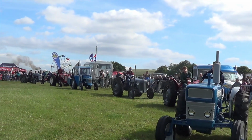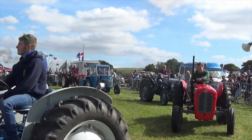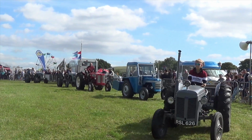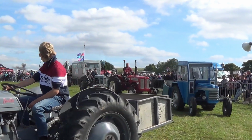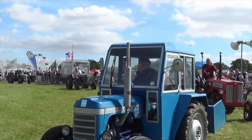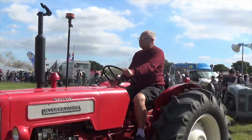An International, that's a 414, square front axle, built in the Bradford plant of International. And an unusual Fergie there, you'll notice the bonnet is raised. That's got a Perkins 3-cylinder engine in. So is that one, but the bonnet line, oh, it is raised, yes. There's a good finger pincher there between the steering wheel and the bonnet. The Perkins engine stood higher than the standard original Ferguson engine, hence they had to lift the bonnet up to get them in.